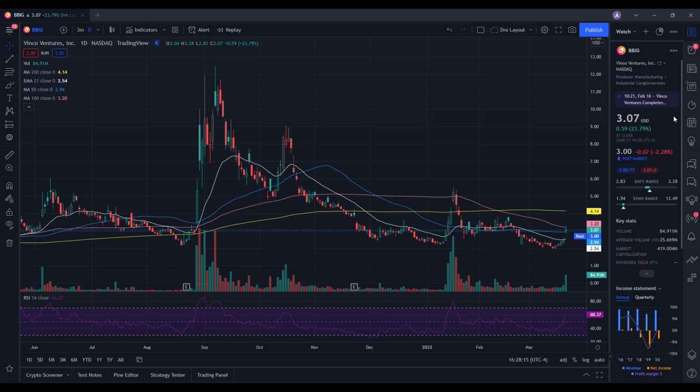So we're going to do a technical analysis for BBIG. Let's see how it performed on the day. So it ended up closing at $3.07, being up 23.79%. On the low, it tested $2.83, and then on the high, testing $3.28. When we take a look at the volume stats on the day, you can see we traded at 84.911 million shares, and the average volume over 10 trading days is at 25.669 million shares. So when we have this above average buying volume coming into BBIG, we can see days like this.